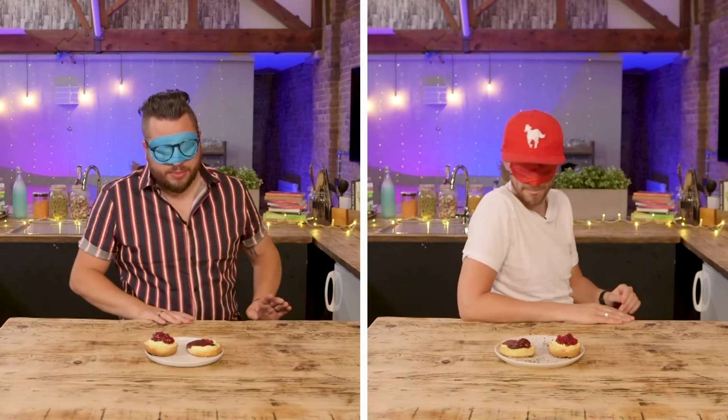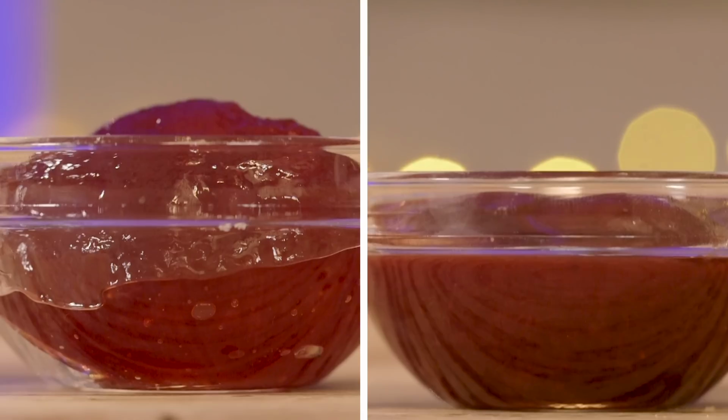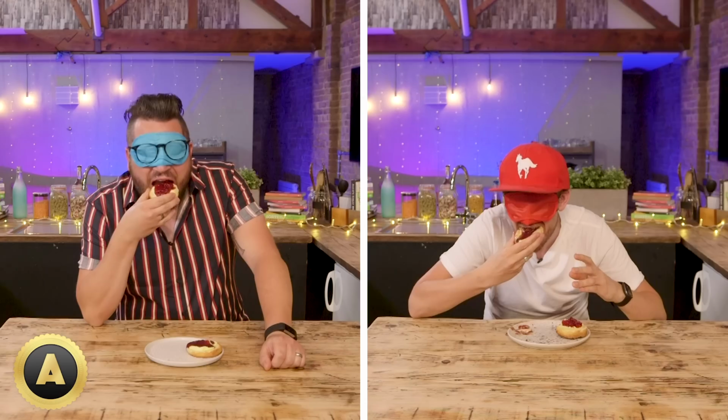Okie dokie. You have 2 sides of a scone, slightly warmed, with clotted cream and jam. It's the jam we're talking about. You're gonna have to use your hands with this one. Might get a bit messy. As if the last one didn't get messy.